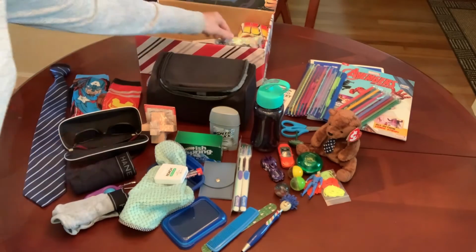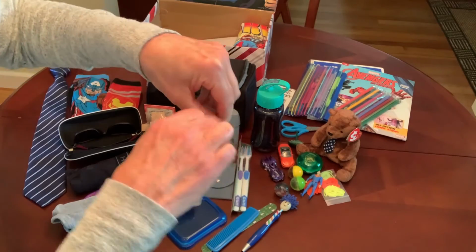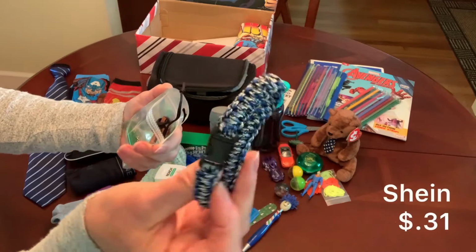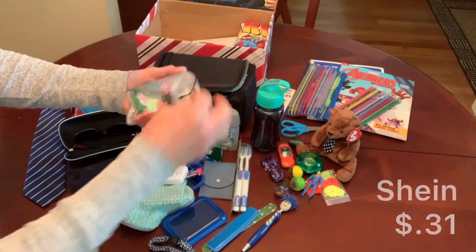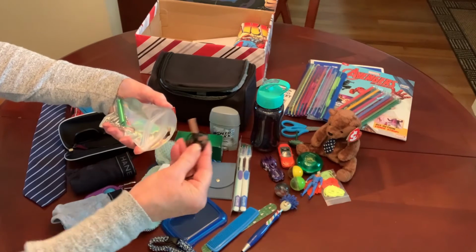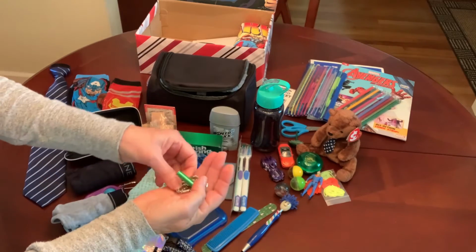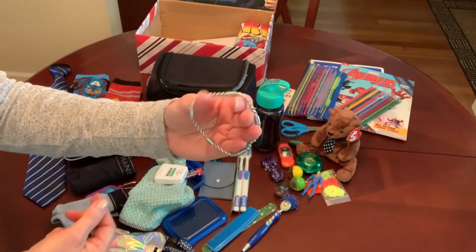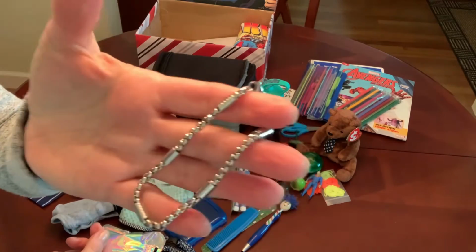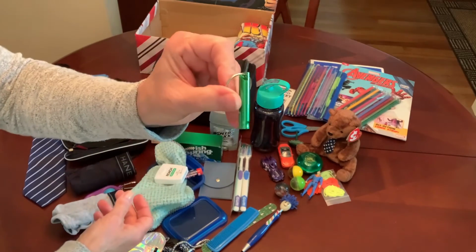And that's it. He's got some jewelry. I like to give the older boys jewelry, so I gave him a paracord bracelet. I think that came from Shein as well. I put a cord on one of these stained wooden crosses. There's another bracelet in here that I also got on Shein. It's a cool looking chain bracelet, and a whistle.